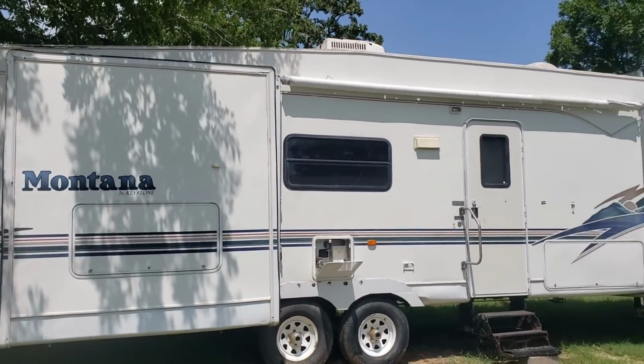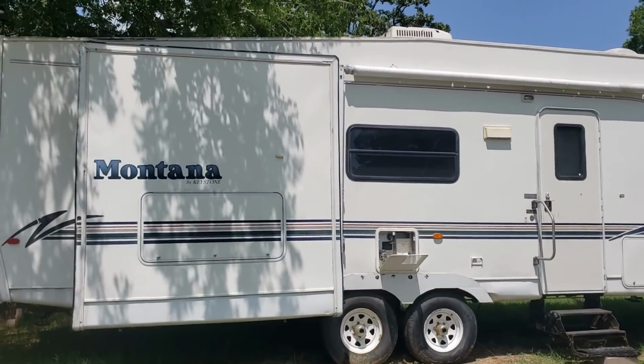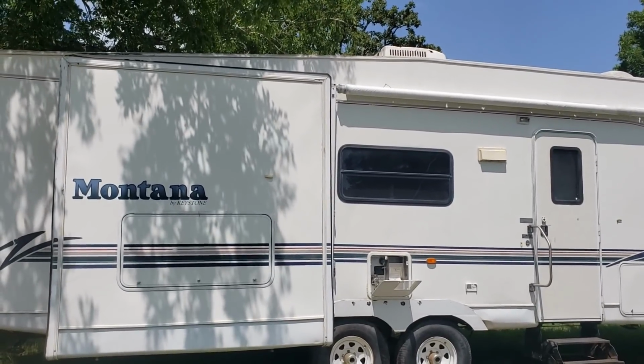I want to cover a little project that we've got going on. Mel and I, we always have projects going on. Years past, Lynn and I bought this big fifth wheel right here. This big Montana Keystone, and I really like it. It's an older unit, but I really like it.